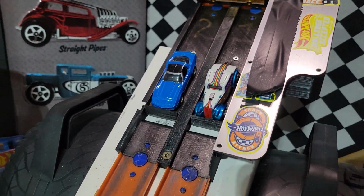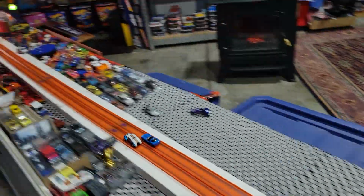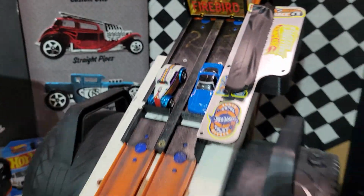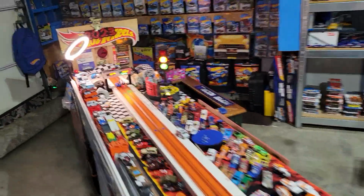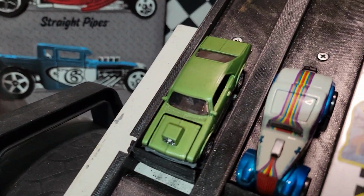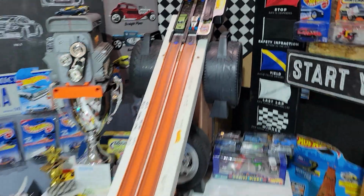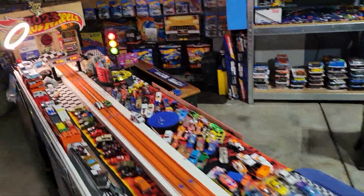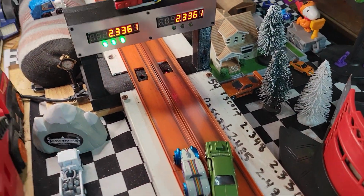Let's see some Johnny Lightning. The Willies, 2316, not bad. 2316 by the Willies. Oh, but the Mako Shark, oh, the Willies comes back, 2304, very nice. All right, so the Nova is the gatekeeper to the Johnnies. Let's see if the Willies can get in there. Oh, yeah, he's got him, 2336, it's a tie, but the Willies got the light.